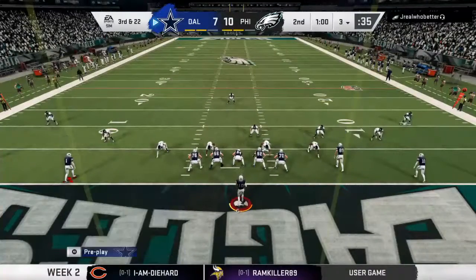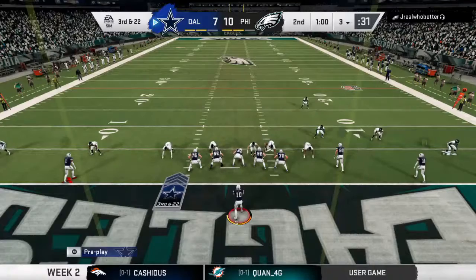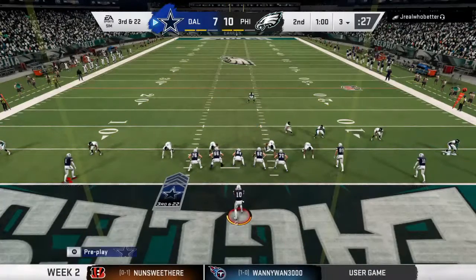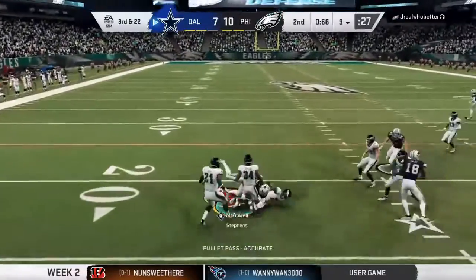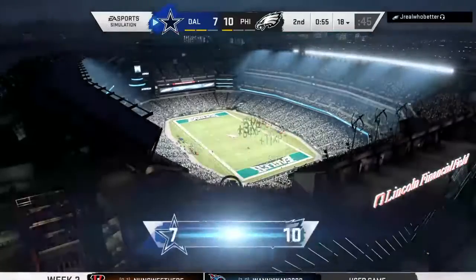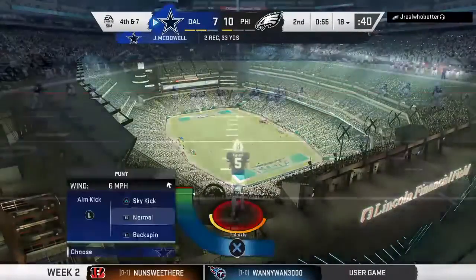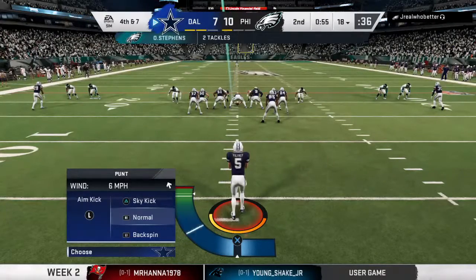Facing the prospect of a punt from their own end zone, they need some cushion. Let's see what they can do on third down. Looking to throw. Throwing left side, it's complete. Now the Eagles will use the second of their timeouts as the clock will stop with 55 seconds to go until halftime.